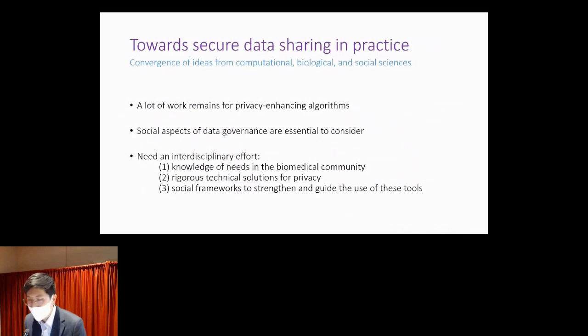Working on social aspects of data governance, such as privacy regulations and informed consent structure, and so on, is just as important as developing these methods. And I believe our last two speakers, Bradley Mullen and Lucila Machado, will help us think about some of these social issues that come up in the broader context of their work. And finally, what is becoming increasingly clear is that going forward, we'll need more interdisciplinary efforts in this field. We need to combine the knowledge of what is needed in biomedical research with rigorous technical solutions for protecting privacy, as well as social frameworks and mechanisms that guide and complement the use of these technical solutions.